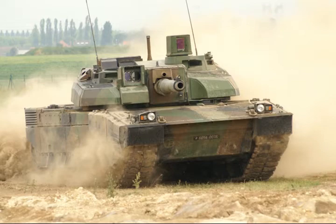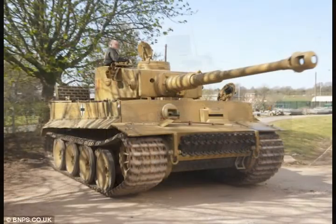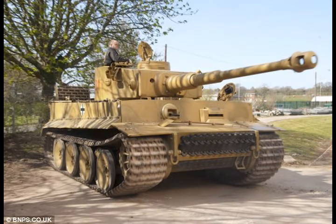But that's the honorable mentions. Now let's get on to our top three. Number three is the Panzer VI Tiger. Or its long name, the Panzerkampfwagen VI Tiger.